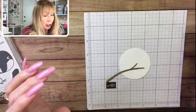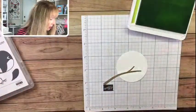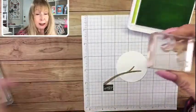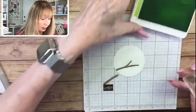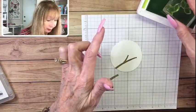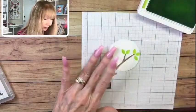Okay, now we're going to get our Parakeet Party ink, and we're going to stamp our leaves. The leaves are kind of interesting. Here's the leaf stamp. All 5 of those leaves are together right here, because they fit on the end of the branch absolutely perfectly. They're made to fit right on the end of that branch, and I'll show you. I'm going to get my Parakeet Party ink on there, and 2 leaves go on the end of one branch and 3 on another. Look how cute that is.